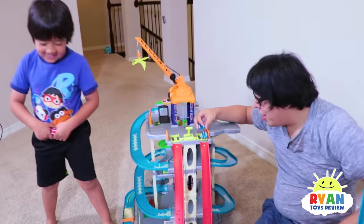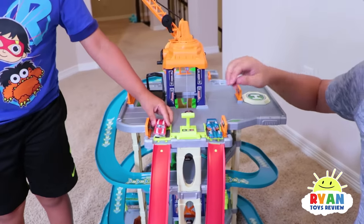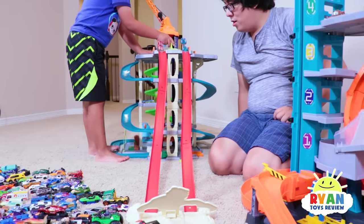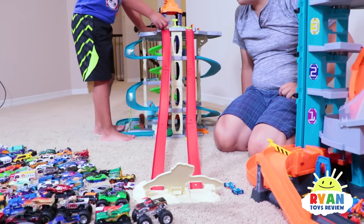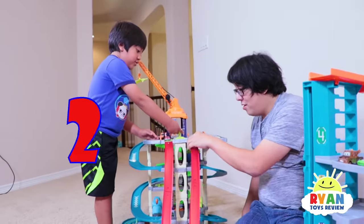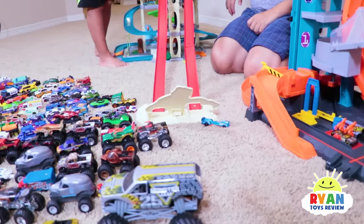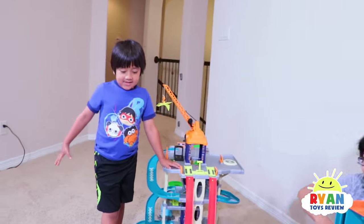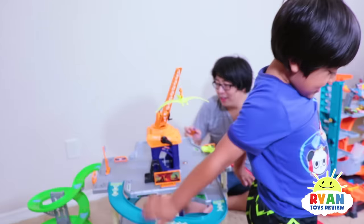Okay. I'm gonna set my car here. I'm gonna win. 3, 2, 1. What? Crash! Didn't work well. Okay, hold on. One more time. 3, 2, 1. Crash! Ryan won because mine went out of the other lane. Good job, Ryan. Let's test out the other part.